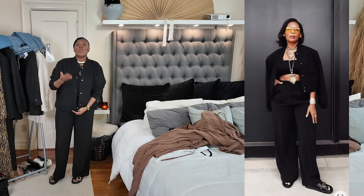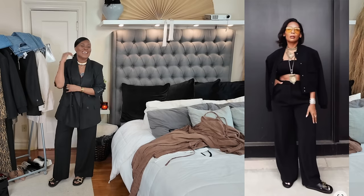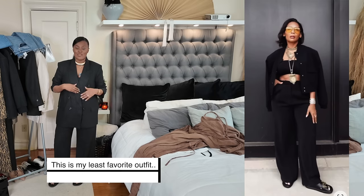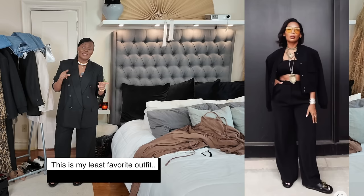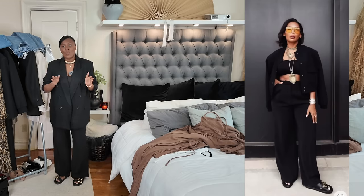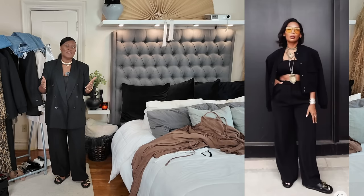Not my favorite. So what would I do instead? Well, an oversized bomber doesn't work for me, but an oversized double-breasted blazer works much better. So this is also from H&M. In fact, the other two things are from H&M. I forgot to show you in the first outfit, but they are also from H&M. So though this is quite different, this just works better for me.